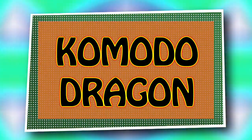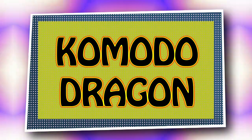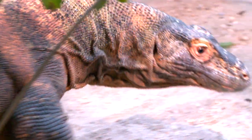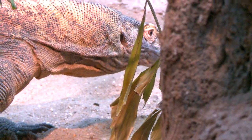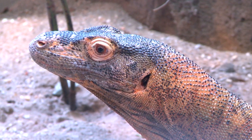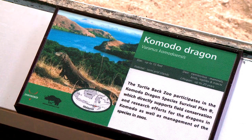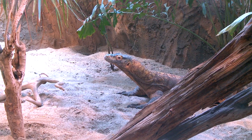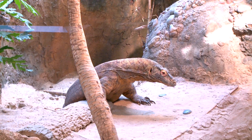Komodo dragon! Just the name Komodo dragon gets me excited. Tell us about this beautiful creature you have here. Dragons have fascinated people throughout history. They are found in Asian culture, they're found in European culture. The Komodo dragons come from a series of islands off of Indonesia, and they're only found on those islands, which is what makes them so rare.